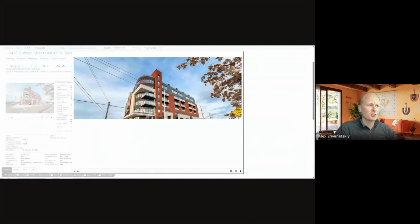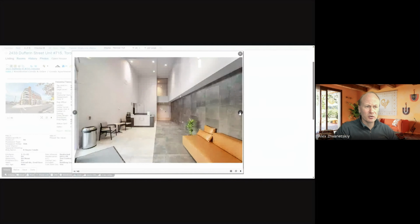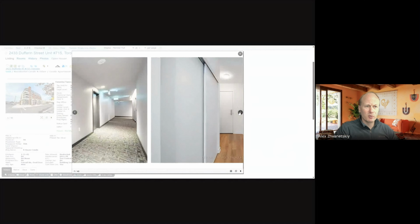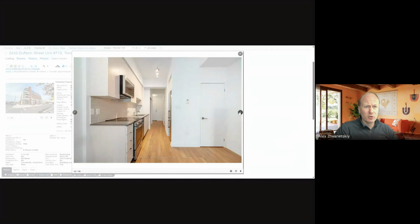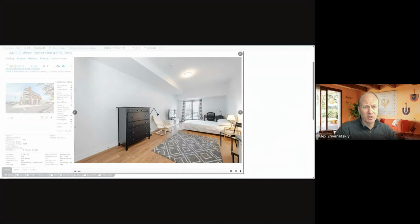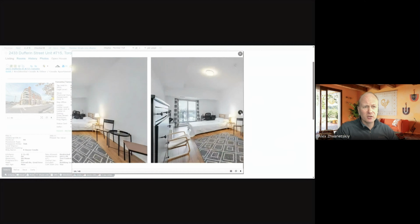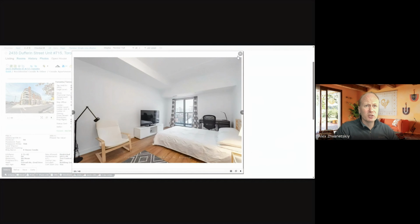So this looks like a newer building. Yes, it is. I think this is Dufferin and Lawrence. It's a boutique building. Probably just a small studio, but from the photos it's not the tiniest thing that I've seen. It looks like probably the tenant's or the owner's furniture, but they were able to fit a bed, a TV, even a small kitchen table and a work area here. So as an investment, maybe renting out to a university student, this can be something pretty decent.